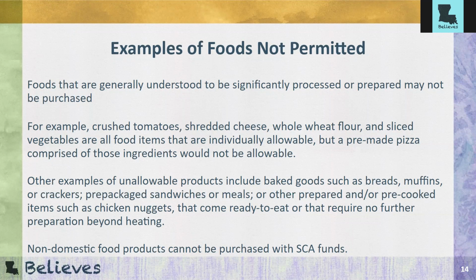Other examples of unallowable products include baked goods, and this includes breads, muffins, and crackers. Also, you cannot purchase pre-made sandwiches or other meals, and the funds cannot be used for other prepared or pre-cooked items such as chicken nuggets that come ready to eat or require no further preparation beyond just heating.